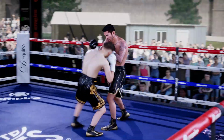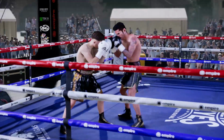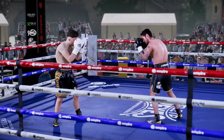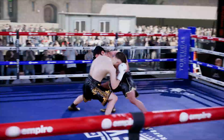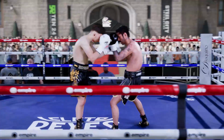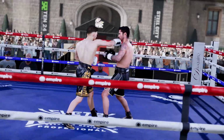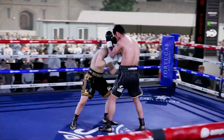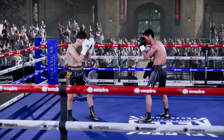Punch, counter punch. He just misses with that big right hand. This is certainly an aggressive fighter, but that doesn't always mean success. How many times have you seen a fighter chase a superior athlete around the ring and just get picked apart even though they were the one pushing the tempo?